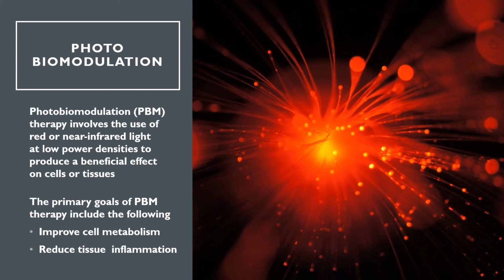That's worth saying again. The goals of photobiomodulation therapy are to improve cell metabolism, and we're going to talk about how that works. It's not just some kind of voodoo thing. And how does this light reduce tissue inflammation? Those are the two primary goals of the therapy, and let's get into that.